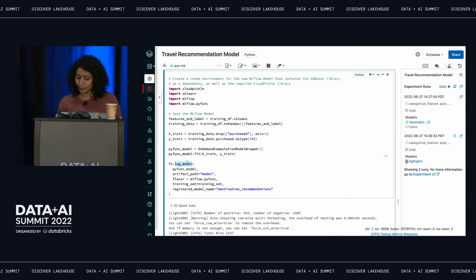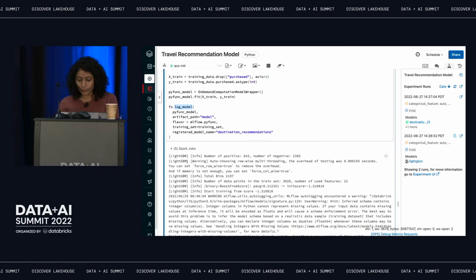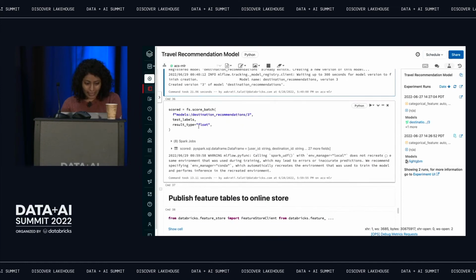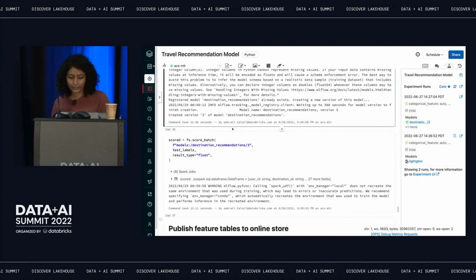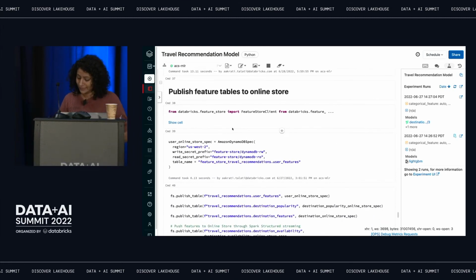Using feature store log model helps us because, as we talked about earlier, it makes the model aware of features in training time. But not only that, it also makes the model aware of the online store and all the required features over there. We'll talk about that in a minute. Great. So now we have our model with fresh feature data and real-time feature data logged. Now let's evaluate this model and see how it performs. For this, I'll use the score batch API. And we could see that the model accuracy had increased from 87% to 93%.